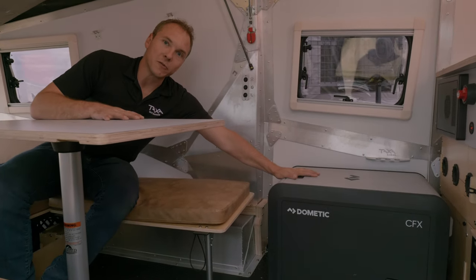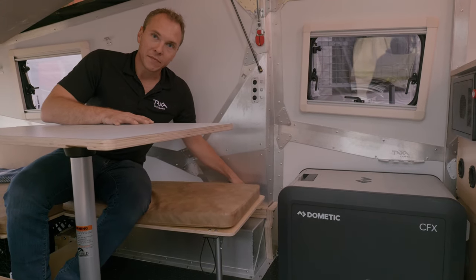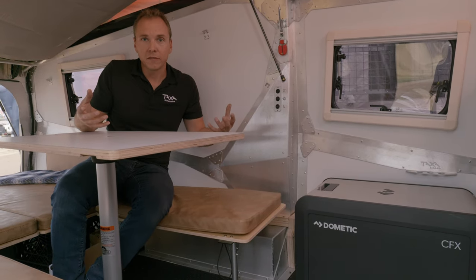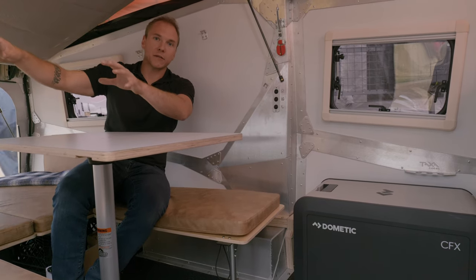This is where it sits when you're going down the road or when you want to keep it inside. It plugs in right here. Now, when you get to your campsite, we know that the TAXA customer wants to spend time outdoors. That's why you're buying a TAXA. So it's not as much about being in here as it is about being outside.